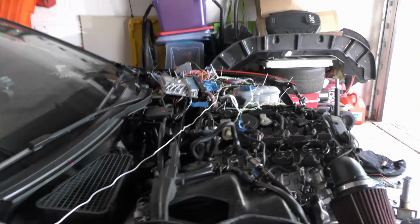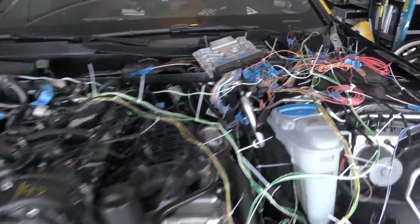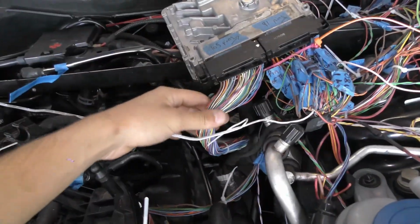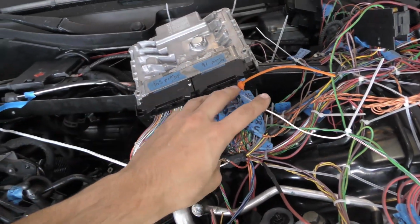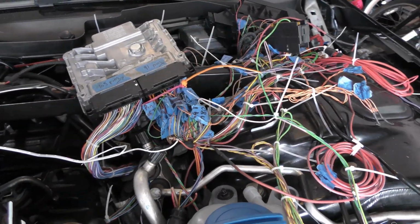I'm not entirely sure, but remember, we're using a B8.5 Gen 3 harness for this, a mixture of the B9, where practically all of this stays original, and this is the B8.5. So this is a pretty crazy build.